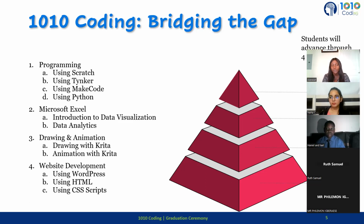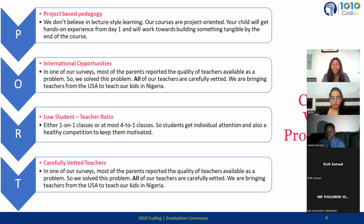For programming, we use platforms like Scratch, which is a block programming language, which Lyle and Haniel have learned so far. And we have other platforms like Tinker, MakeCode, and Python, which shifts the kids from block-based programming to scripts. And we have data visualization and data analytics using Microsoft Excel. We have drawing and animation using Krita, and we have website development using WordPress, HTML, CSS scripts, and so many others.